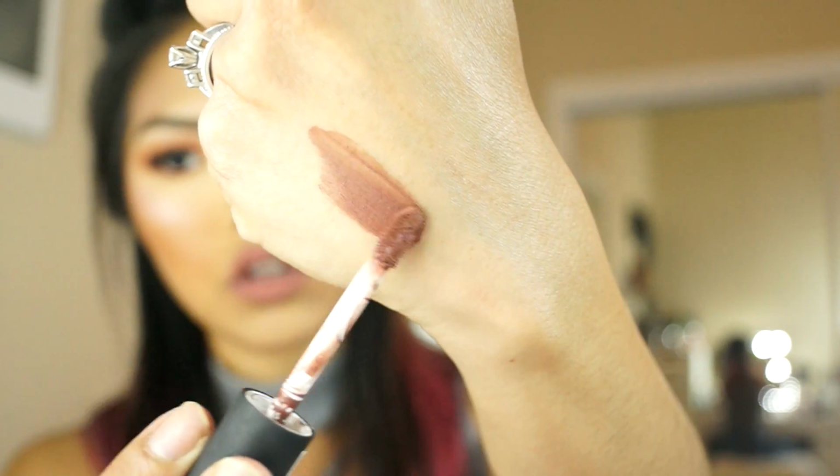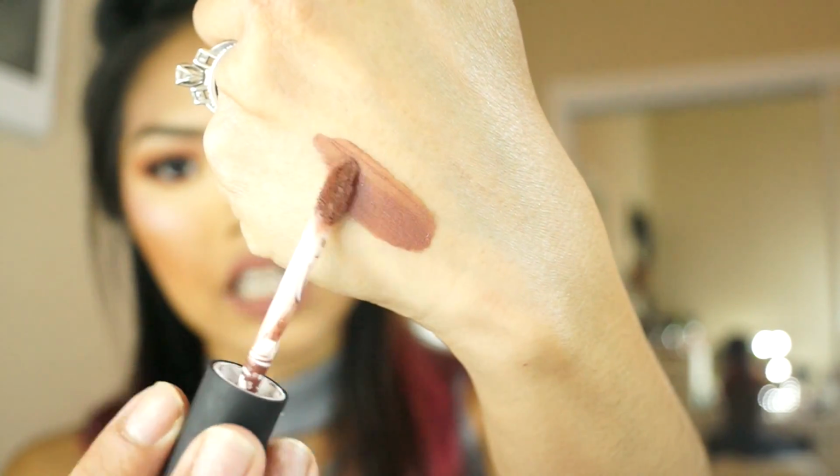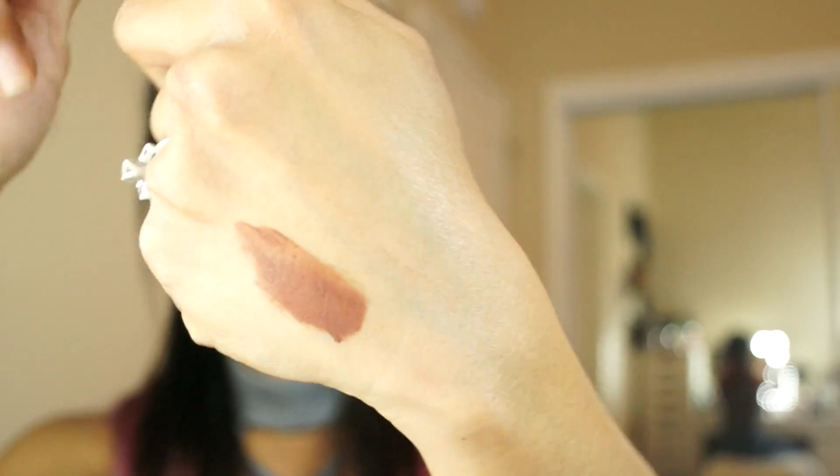It's definitely one of those shades where you have to try it on and see if it works out for you. Once it starts drying down, it's going to dry just a tad bit cooler, but it's not a super cool tone brown where it makes you look dead. It has a little bit of that neutral warmth to it to add onto your lips, so it looks like it's there, but it's not super overbearing, which I definitely like about this shade right here.